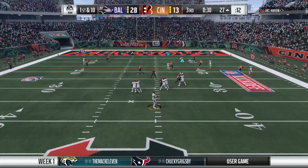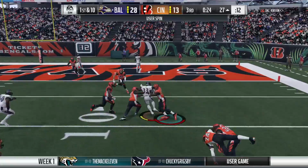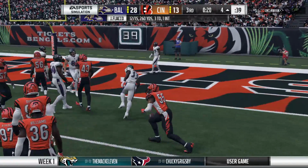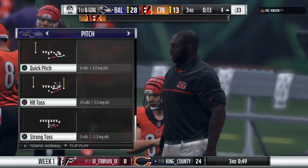1st and 10 here for Flacco. Throwing for his running back, and he's got it complete. And they do get him down, but not before he reaches the 4-yard line. 23 yards on the play.